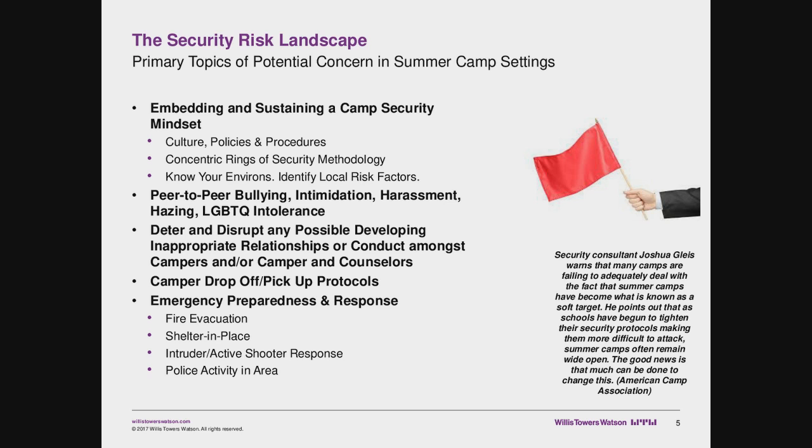Harassment, hazing, gender bullying or teasing, none of this is acceptable, just like it isn't in the best schools, and simply cannot be tolerated on the part of campers or anyone associated with your good church-based activities.